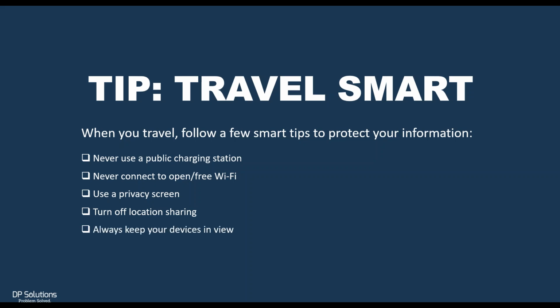Always keep your devices in view. Look, theft is a real thing, and it doesn't take long, especially for these mobile devices, to be lost.